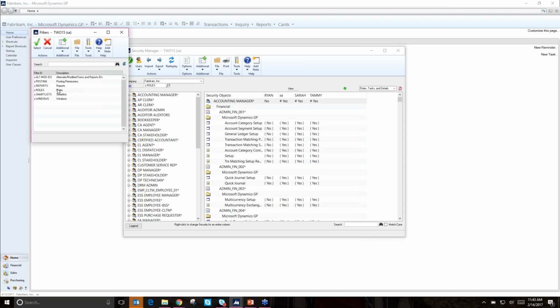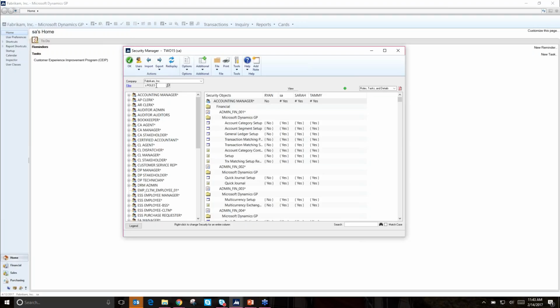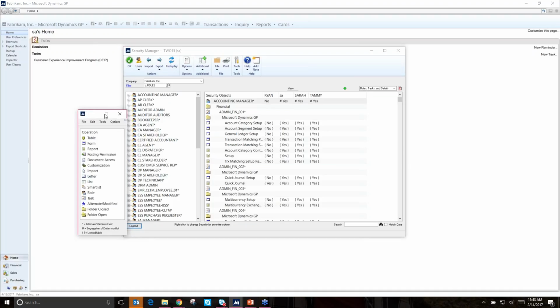But who has access to what roles, what posting permissions, what windows, what smart lists, any of those you can pick from. I'm looking at this at the role level, so that fills in down this left-hand side. We'll pop out our little legend here just so you can kind of see what each of the little icons means. Then you get to select your users.